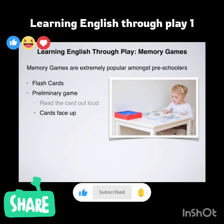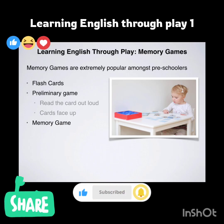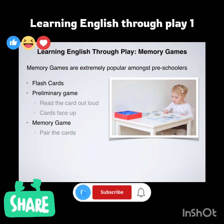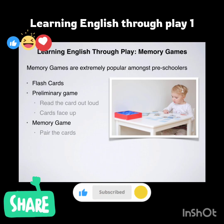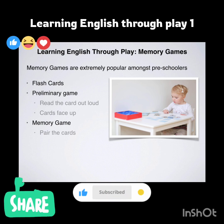Finally, the memory game itself can be played once all the vocabulary has been practiced to a reasonable level. The main difference between the proper memory game and the previous one is that the children need to also remember where the pair of the card that they have picked up is, and if they pick up an incorrect card, they have to put both cards back face down where they picked them up from.